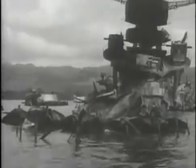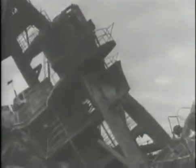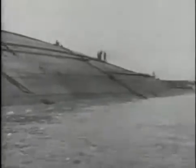The damage was catastrophic. 5 battleships were sunk. 2 of them were beyond hope of salvage, even in the shallow waters of Pearl Harbor. 3 other battleships, 3 cruisers, and 3 destroyers were badly damaged. Casualties were very high. 2,403 were killed and 1,178 wounded.